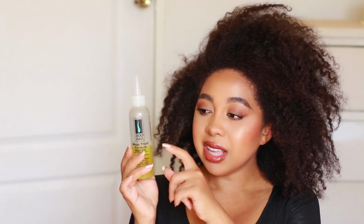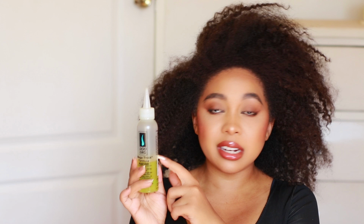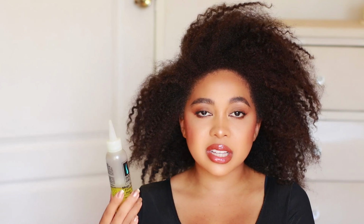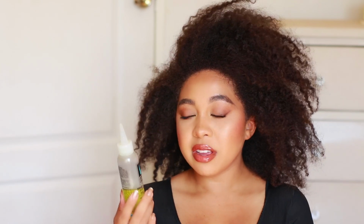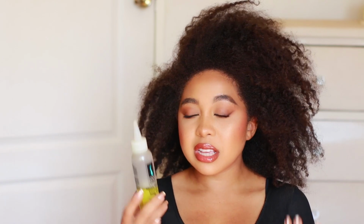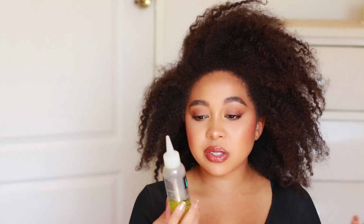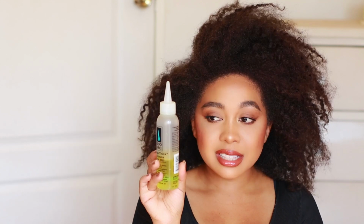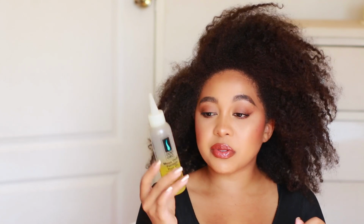And it's only this size, and I use enough of it. I don't like to overuse products because once your hair gets enough, then it gets enough. There's nothing else you can do with it. The rest will just sit on top of your hair. So I'm not saying slather it all over because it won't give you additional benefits, but using the usual amount I would always use with my own oil mix or any cheap oil, I use the same amount and it's still lasting. So again, very affordable for the price.